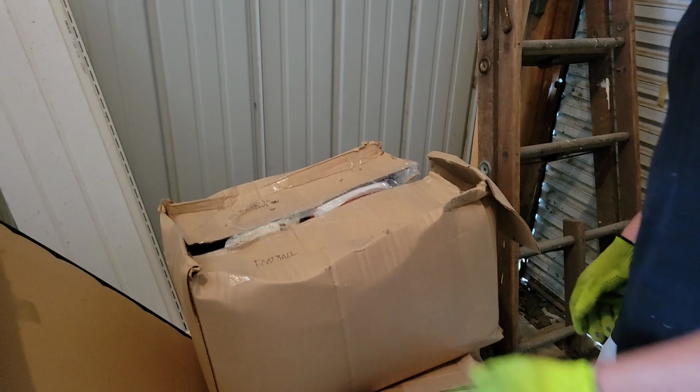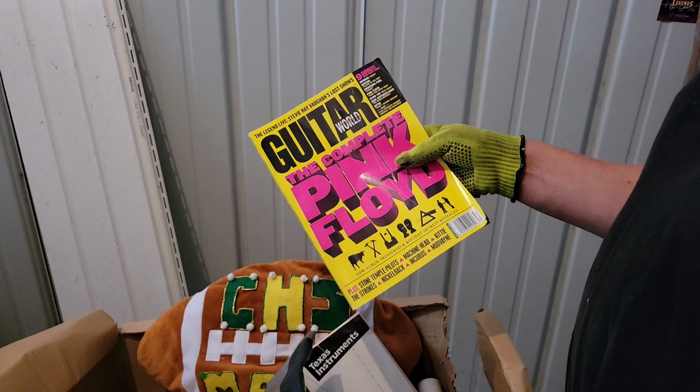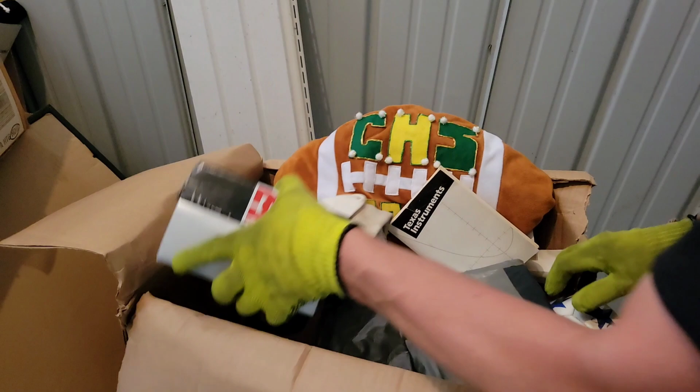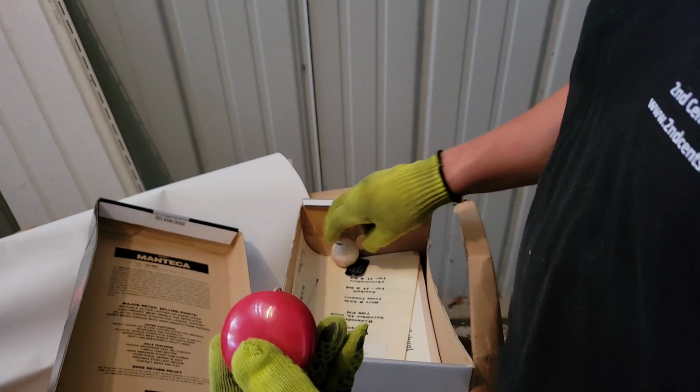She definitely has some Texas Instruments. Oh, the complete Pink Floyd. Loving it. Guitar. It looks like personal stuff in here. We got this box right here. What's in the box? Oh, we got a poster here. Football. Not much in the box. Nice yo-yo, though. We did find some earlier.